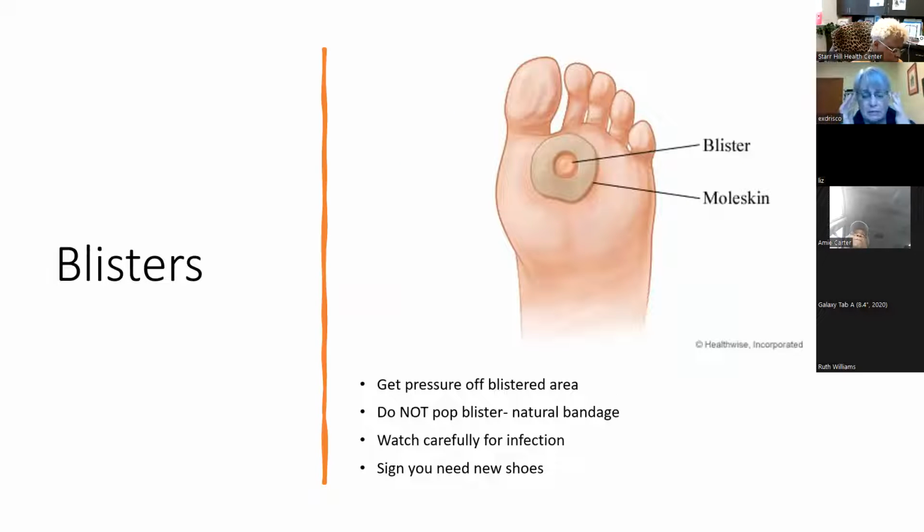All right, blisters are another thing that can happen. If you don't have good protective sensation on the bottom of your feet, meaning that they're pretty numb, you can wear a blister on your foot without knowing it. That's one of the common things that happens with the loss of sensation: you can get injuries that you're not aware of until they're more serious.